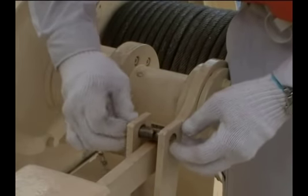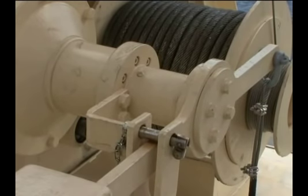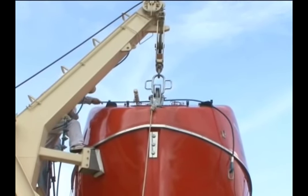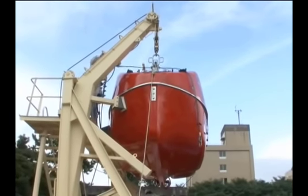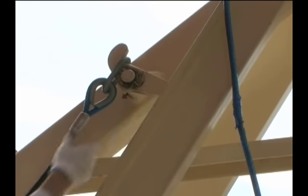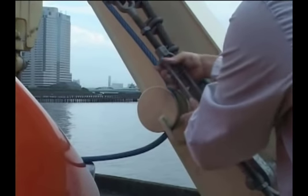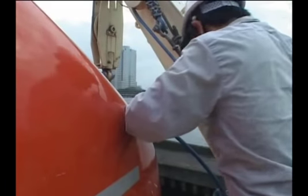Insert the handbrake safety pin. Be sure to turn the end of the safety pin. Install the auto-trigger wire rope and use turnbuckles to tighten it. Install and tighten the overlashing wire rope.